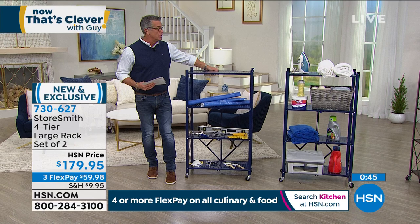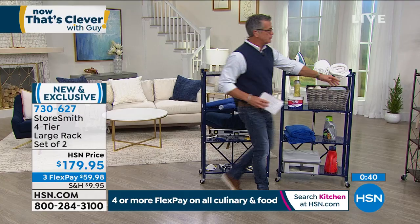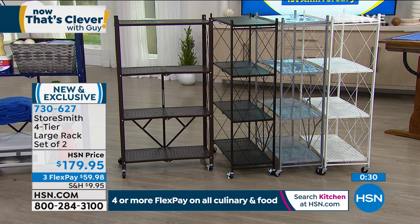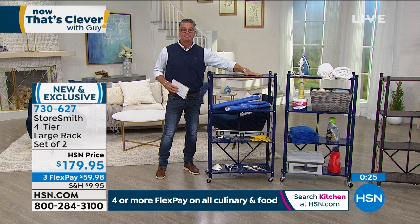So one more time, you'll get two of the blue. You can choose two of the bronze, which is the most popular color. I have it in black, I have them in gray, and I also have them in white. I just thought, even in a bathroom, right? They're thin enough to put into a bathroom for all your bathroom stuff. Hot tools, you could put hot tools on this and not even think about it.